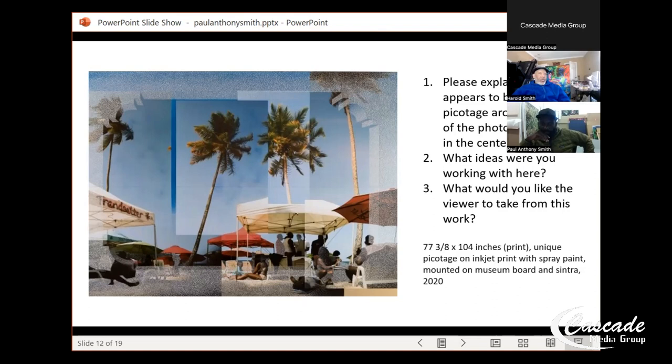Is there any particular idea that you were working with here? Around the edges, and you've actually used multiple images juxtaposed next to each other. Yeah, in the Dutch paintings, there's a lot of vanitas, right, of windows. Mm-hmm. And what does the window signify?